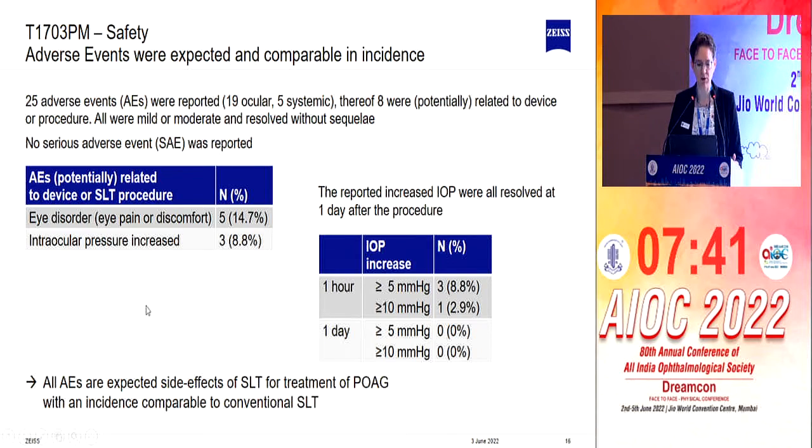As you can see here, 5 of them were eye disorders, meaning eye pain or discomfort, probably coming from the contact lens application. And we had 3 cases of increased intraocular pressure at 1 hour post-op. The highest intraocular pressure increase was 12 millimeter mercury, and 2 of them were only between 5 and 10 millimeter mercury. On day 1, all of them disappeared, and there was no treatment necessary for these IOP spikes.